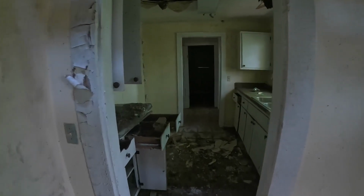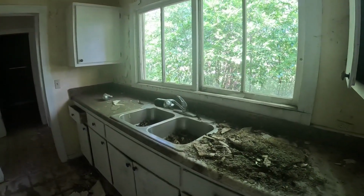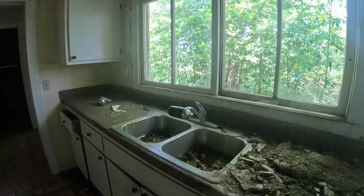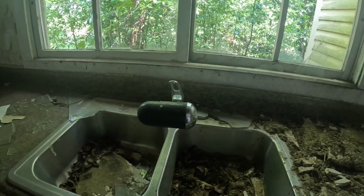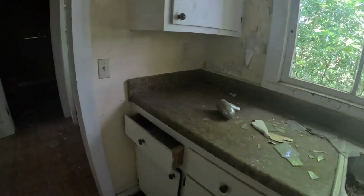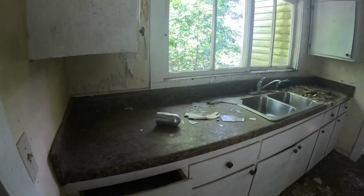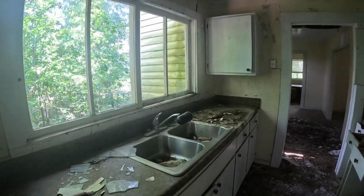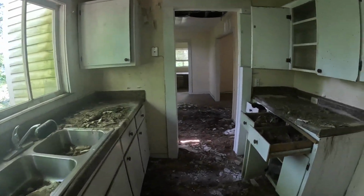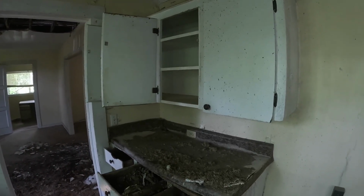Let's see what's in here. It's the kitchen. I think that's a filter right there, probably a water filter. Oh, feeling some squishiness right here. Stable. I would try to look inside these drawers, see if there's something in there, but it looks like it's empty.